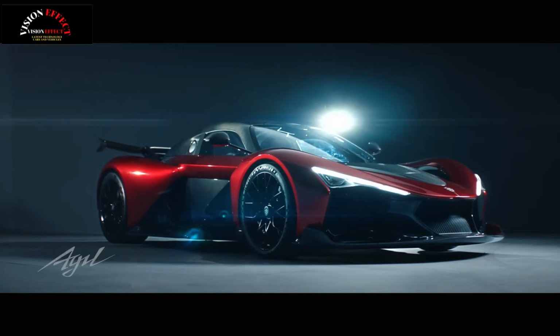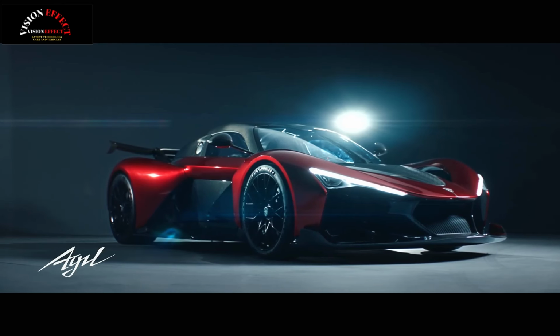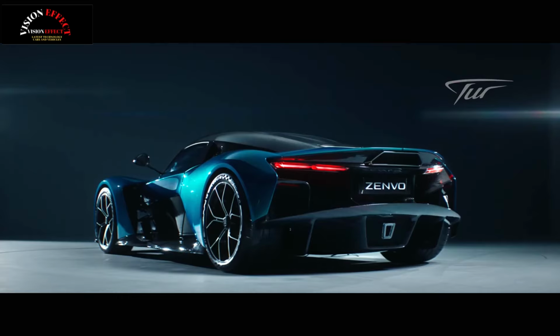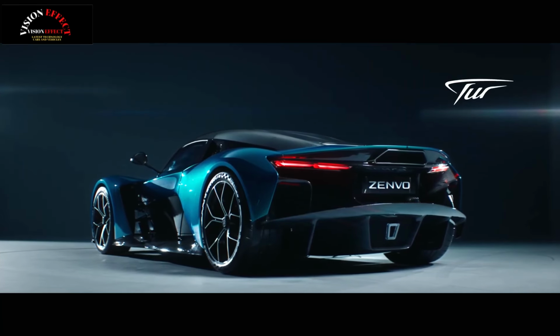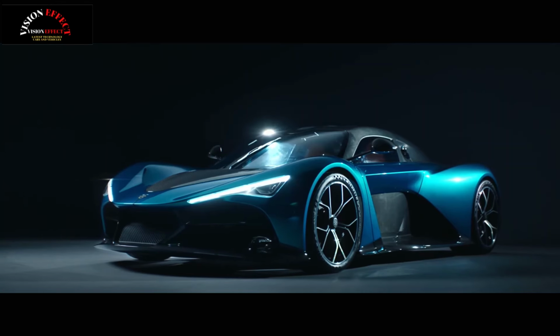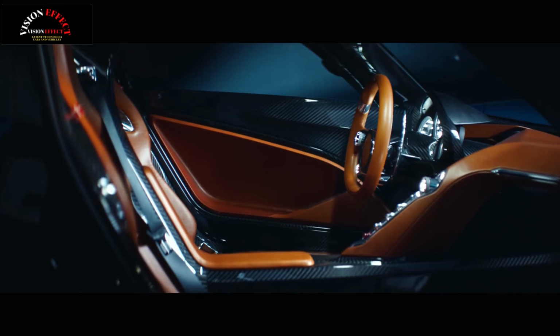Zenvo has been building supercars for over 15 years, but this year it started building ones that impress as much with how they look as how hard they hit. The Danish company has released images of the new Aurora Tur ahead of an appearance at this month's Goodwood Festival of Speed, and it's as handsome as anything Ferrari, Lamborghini, and McLaren are making right now.